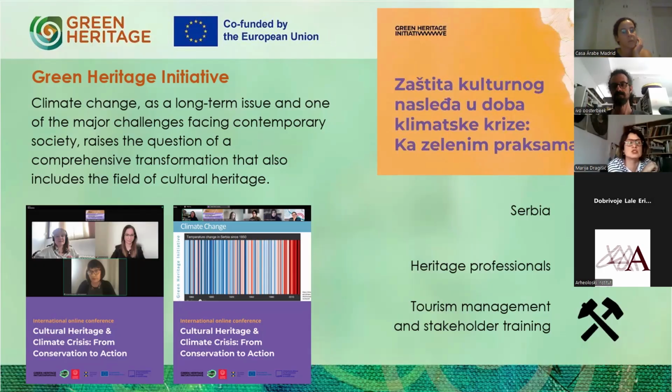And the Green Heritage Initiative shows that introducing green practices into the heritage sector does not necessarily require major investments. Many positive changes can begin with small steps in everyday work, better planning, or greater awareness. And at the same time, cultural heritage should not only be seen as something that needs protection from climate change, but also as an important resource that can contribute to a more sustainable future.